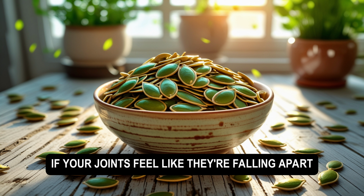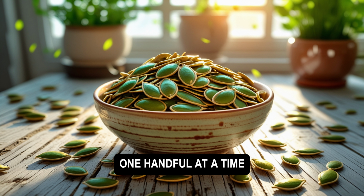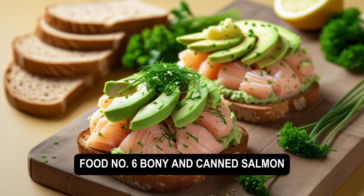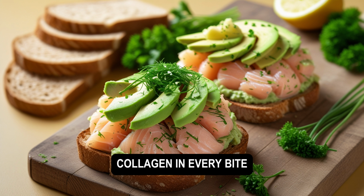If your joints feel like they're falling apart, pumpkin seeds can help your body hold it all together again, one handful at a time. Food number 6. Bony and canned salmon. Collagen in every bite.